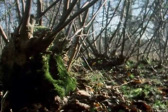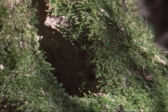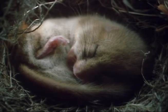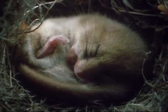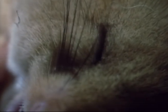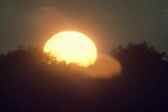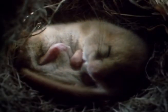The first young wood mice of the year are ready to leave the nest. The house mice have been active all winter, but for the reawakening dormouse, the year is just beginning. For 5 months, it survived the hazards of being eaten, starved, or frozen to death. But there's a further ordeal to come.